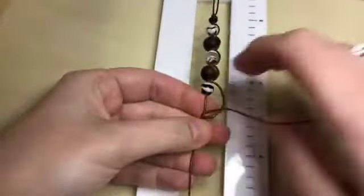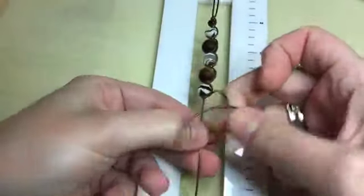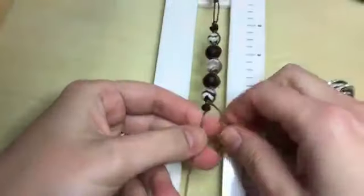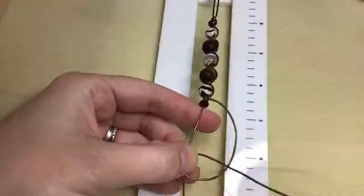Okay, I'm gonna slide this up for you guys. Once you get the knot down, you can work it up pretty quickly. It's really just repetitive.